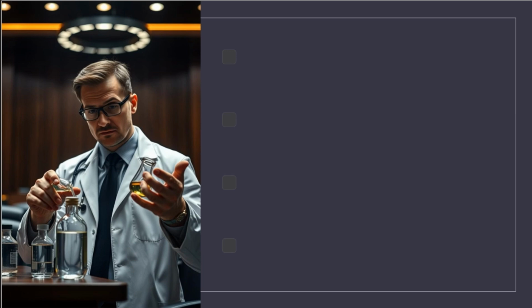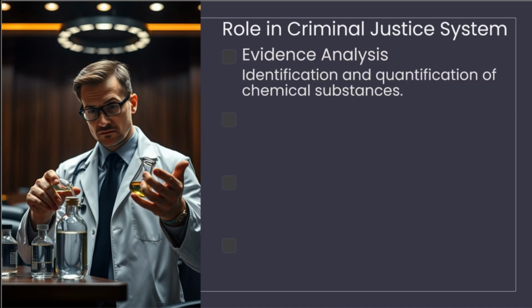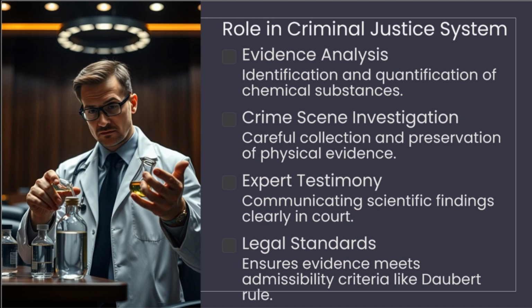As forensic experts, we play a critical role in the criminal justice system through our work in evidence analysis, crime scene investigation, expert testimony, and ensuring legal standards are met. Our primary responsibility is the identification and quantification of chemical substances found at crime scenes. This provides crucial information to investigators and prosecutors.